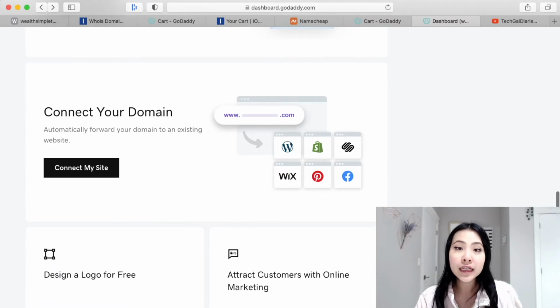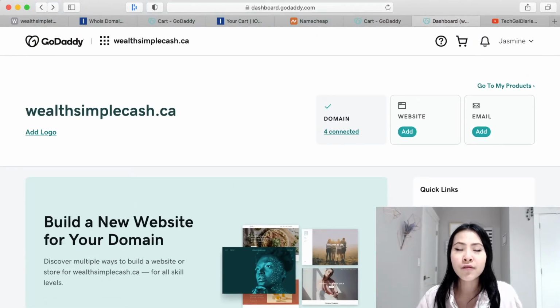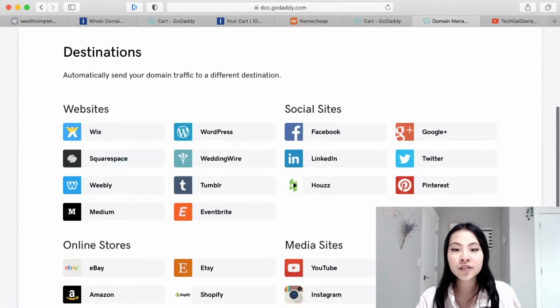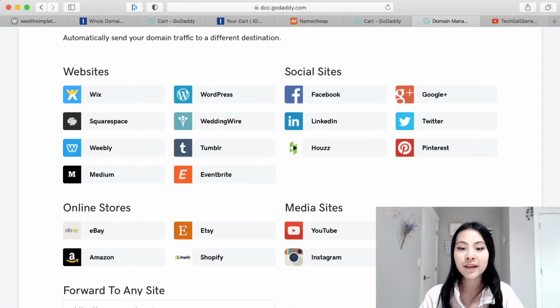Another thing that you can do is, say you have this web address and you don't really want a website on it, you don't want an email on it, you don't really have a real use for it. Another thing you could do is forward that domain to something that you use more. So say you have this domain address, you can forward it to a social media site, another website, an online store, or even a YouTube channel.